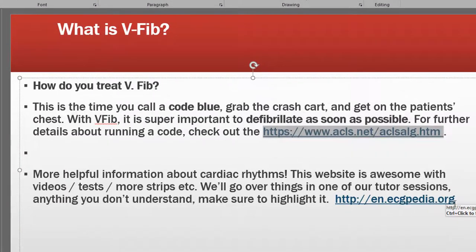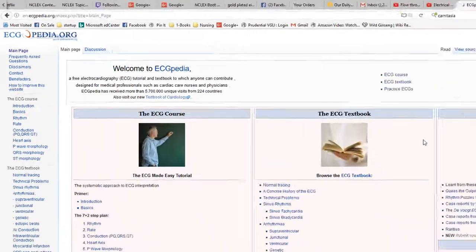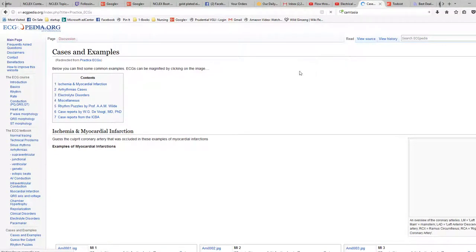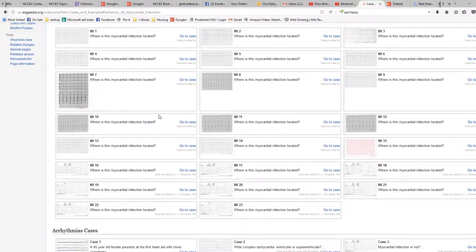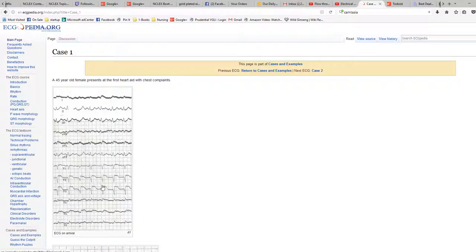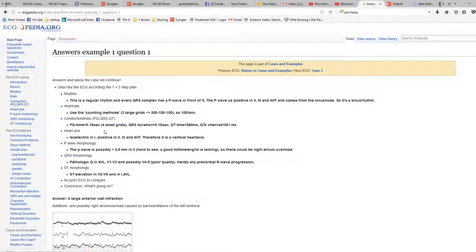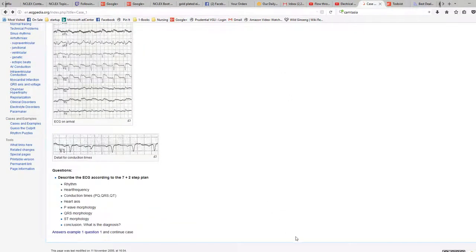Also, there's another website you can go to, and it has rhythm strips that you can take, practice ECGs. This is cool because you can look at these strips and say, okay, this is what it is, describe it. And then you have the example or the assessment. Again, very cool. Tons of examples there.